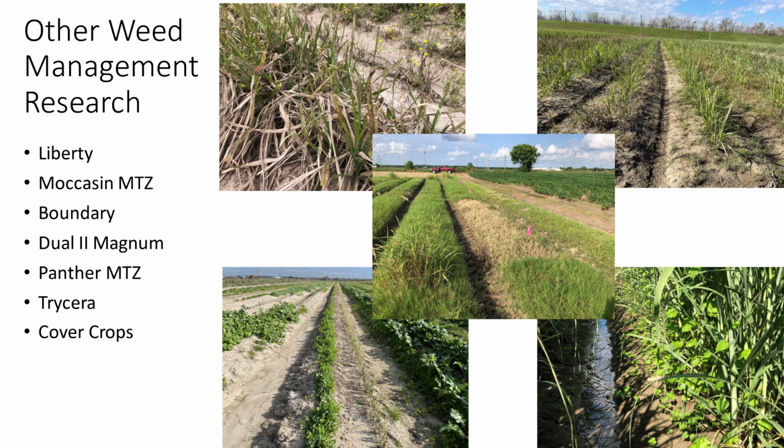We anticipated all of those products being labeled last year. They didn't make it through EPA. EPA is just dragging their feet. We looked at Panther MTZ. It's flumioxazin, which is Valor.